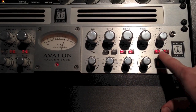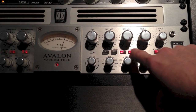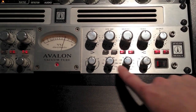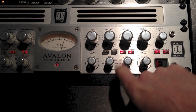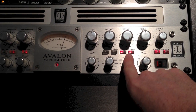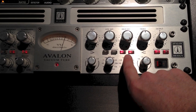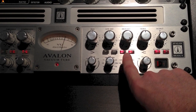If you notice, I have the side chain mids engaged and this high Q and frequency button attenuated and the high mids all the way up. And this is set to catch everything around 6K. What this is doing is serving as a de-esser, and a de-esser allows me to catch sibilant sounds in a way that's very musical. I think this sounds better than using a plug-in, in my experience.